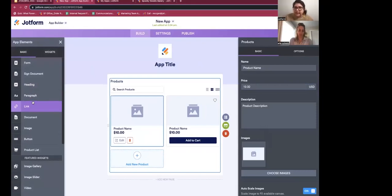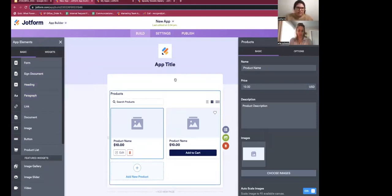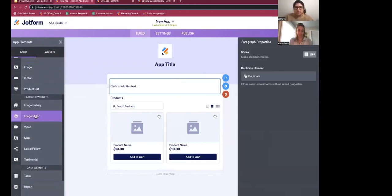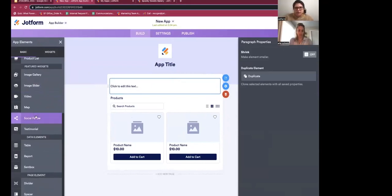So if I would like to link to another form that I have housed in Jotform or a Jotform Sign document, I can pull those in. I can pull in a paragraph to introduce my store to anybody who might be attending, all just by dragging and dropping things. I can also include images or videos, or you can see any number of other options here. So that's how you would get started from scratch.